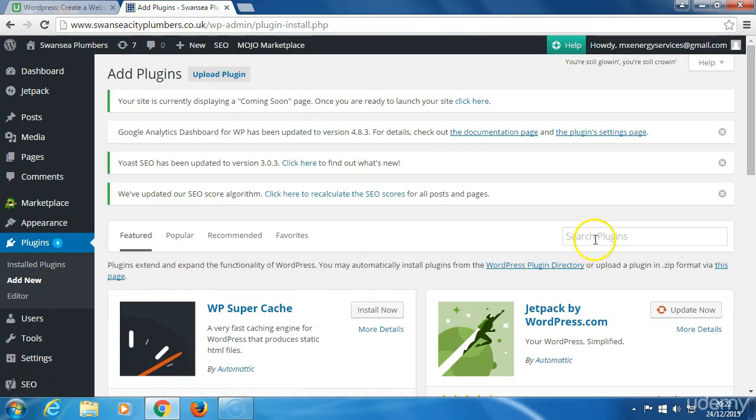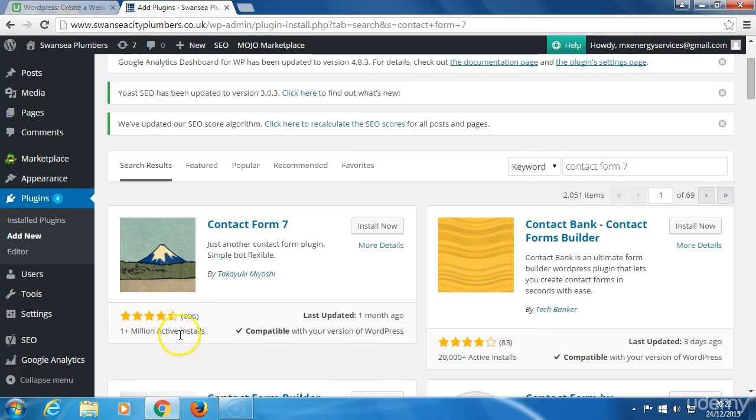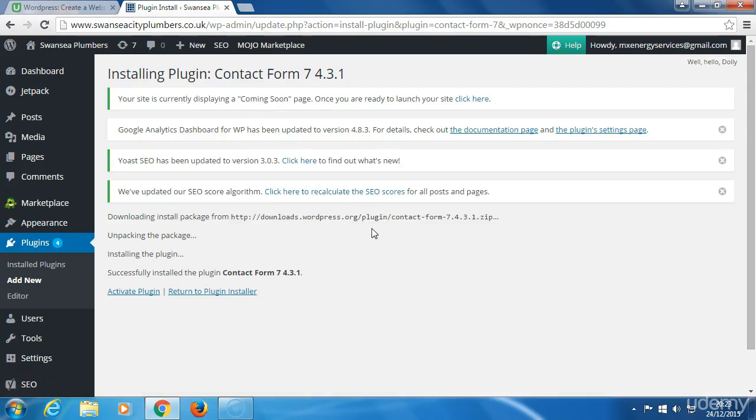In this section here, search plugins, we're going to put in Contact Form 7. And hit return. Here it is, Contact Form 7. 1 million active installs, 4.5 stars, 806 reviews. Install now, click here. Basically, what's happening now, it's installing. Plugin successfully installed. So activate plugin, click.